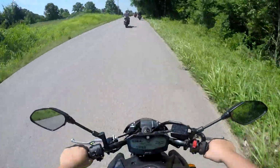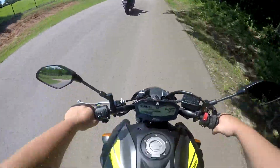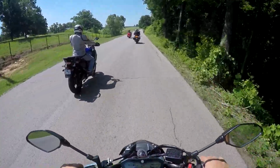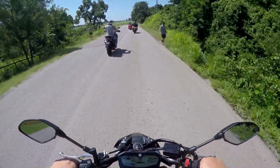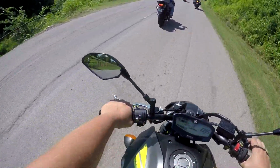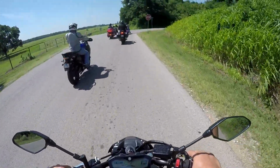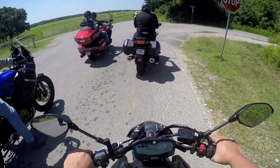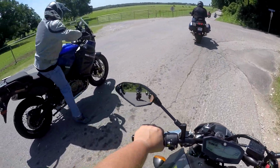I think this thing around town is probably far better than an MT09. The suspension feels really good. Okay, what do we got going on here? We got some people that are just hanging out in the street. Oh, they might be running. They might be doing a jog or something. But around town, I bet this is a better commuter bike. It seems like the gas mileage is probably a lot better too. This engine is so smooth. It's silky, man. Like, oh, stalled it.